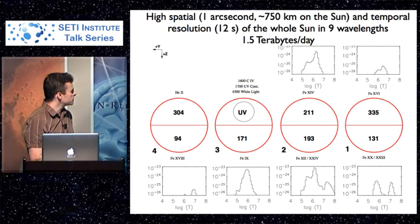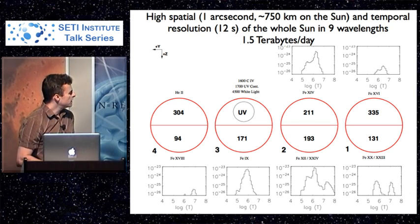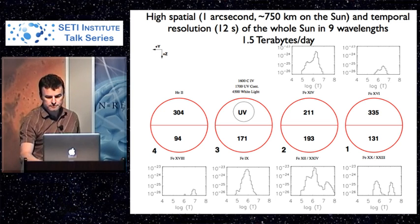And it's got 4 telescopes, which are each sensitive to essentially specific wavelengths. This is in angstroms here, so we're looking at the extreme ultraviolet. And the little curves we're not going to go into here, but they essentially show the sensitivity to different temperatures. This is the logarithm of the temperature here, and you see this one is sensitive around 1 million, whereas this one is more between 1 and 10 million.